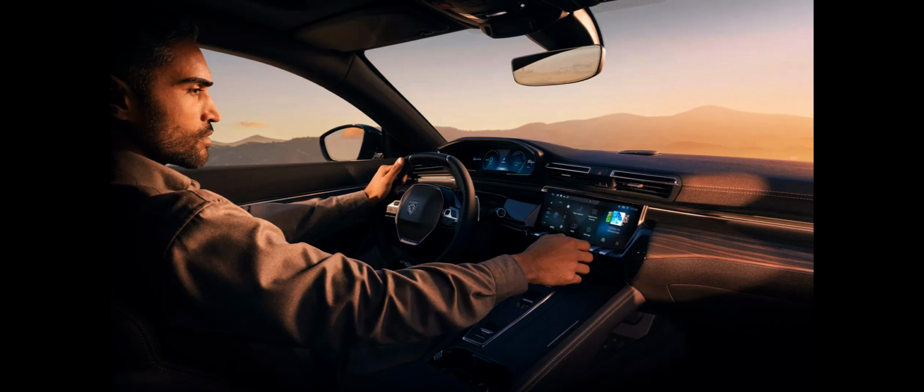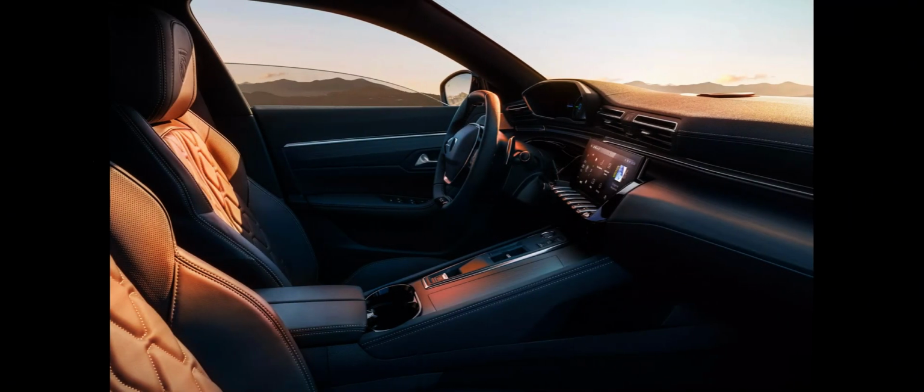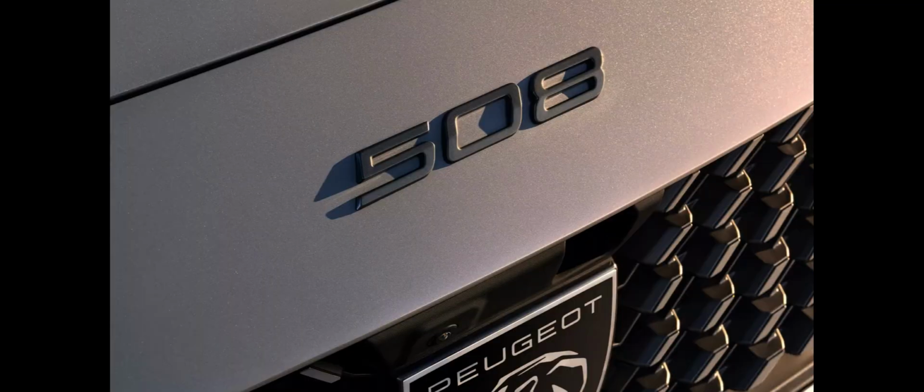Instead, the 508 makes do with the older tech 128 horsepower 1.2-liter triple in base cars, or buyers can pick a 1.5-liter diesel with the same power output, again delivered to the front wheels through an 8-speed automatic gearbox. But many will skip both and go for one of the three plug-in hybrid options, and most likely one of two front drivers which combine 109 horsepower electric motors with 1.2-liter combustion power for a choice of 178 horsepower or 222 horsepower.